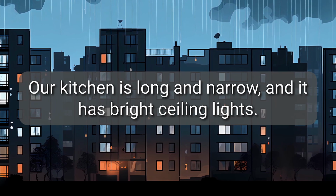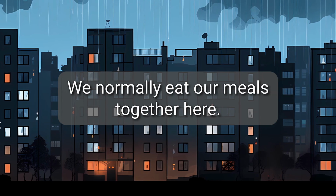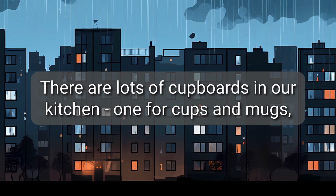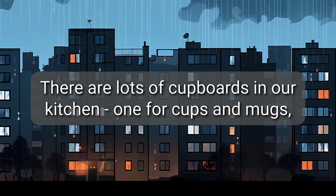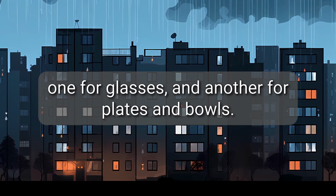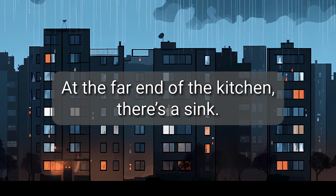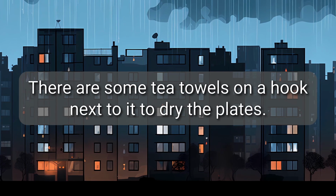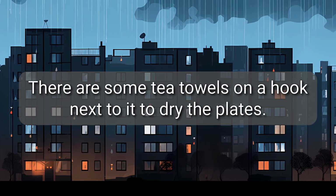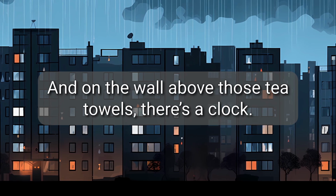Our kitchen is long and narrow, and it has bright ceiling lights. We normally eat our meals together here. There are lots of cupboards in our kitchen, one for cups and mugs, one for glasses, and another for plates and bowls. At the far end of the kitchen, there's a sink. There are some tea towels on a hook next to it to dry the plates. And on the wall above those tea towels, there's a clock.